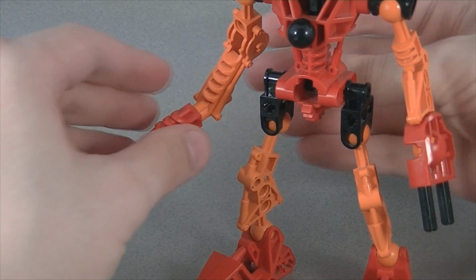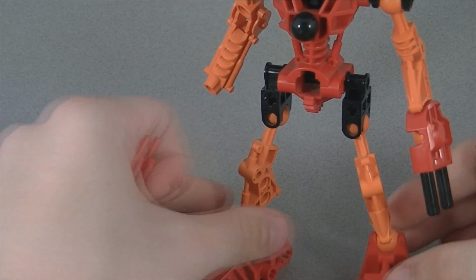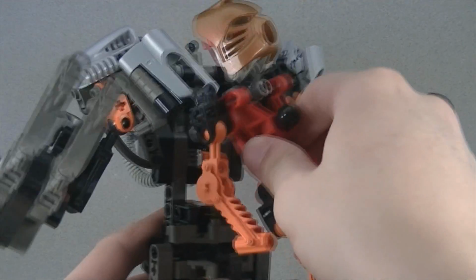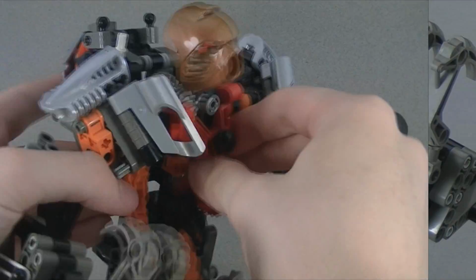While it's by no means required, the instructions suggest you remove the Toa's weapons before putting them in the armor. From here, the process of actually getting your pilot inside is a little bit of a fiddly one.